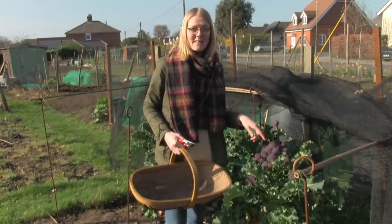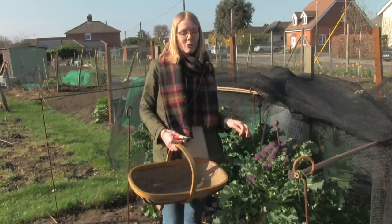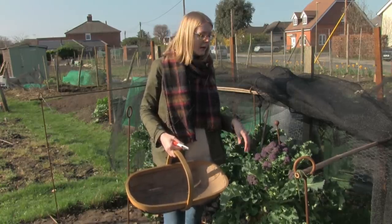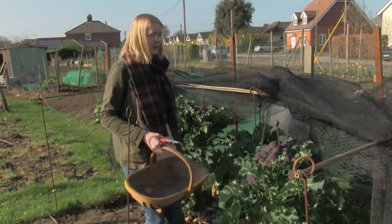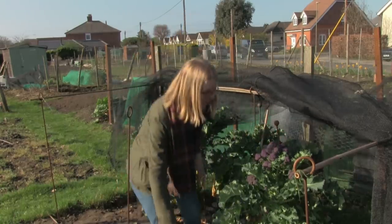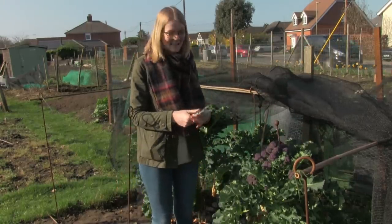But this variety is called Claret. I am growing some more this year, but I think it's just an early purple sprouting broccoli variety. So yeah, like I said, I have to grow purple sprouting. It's one of my favourite things to grow and to eat.